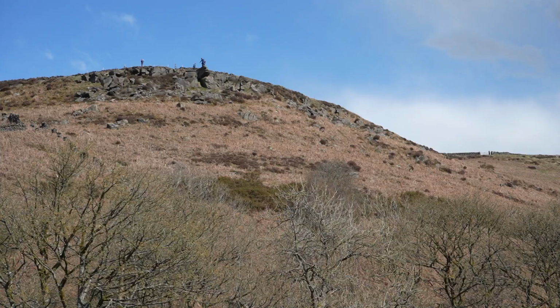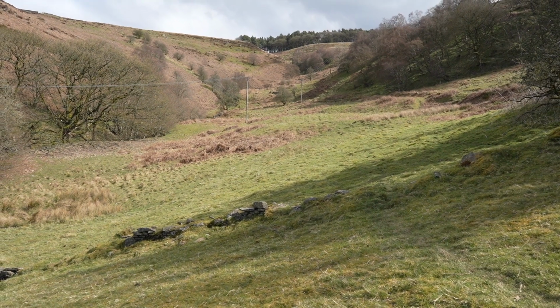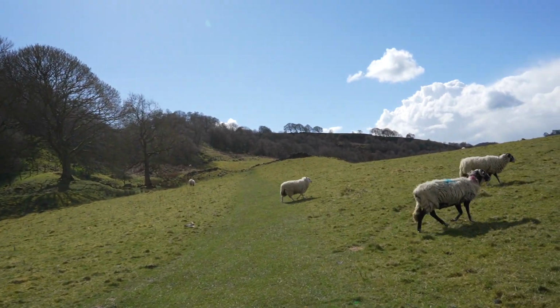So I'm just making my way through the stunningly beautiful Bretton Clough. It's so peaceful and tranquil. I've hardly seen a soul on this route. So we'll carry on through Bretton Clough.